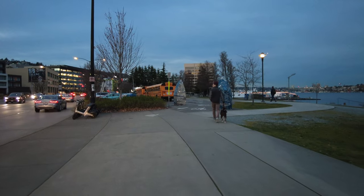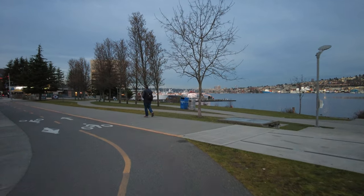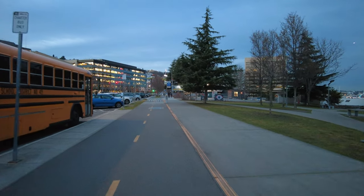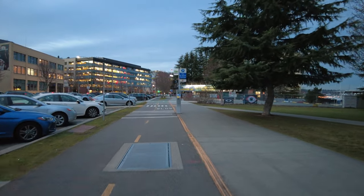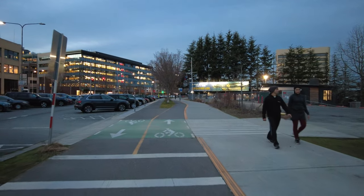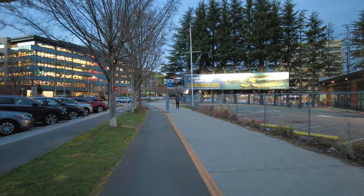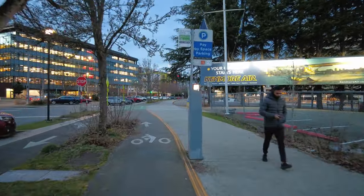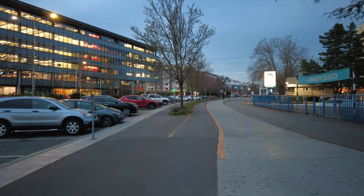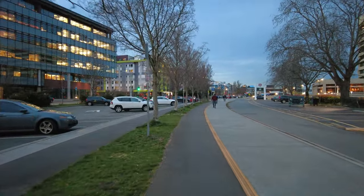Here we go. So this is the area where they actually have the marked bicycle lane. I knew I had seen this somewhere on Google Maps. And it's nice too how it is a dedicated bicycle lane, so the people who are walking can still walk on the right side here.